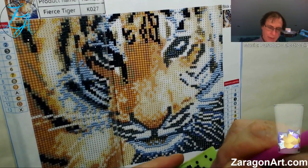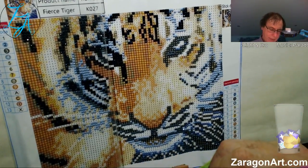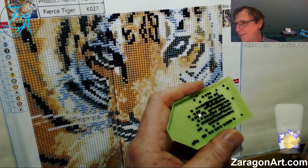As I mentioned, everything wants to be computer controlled. Because once this thing is done, I probably don't want to play with it. Just let the computer play with it.